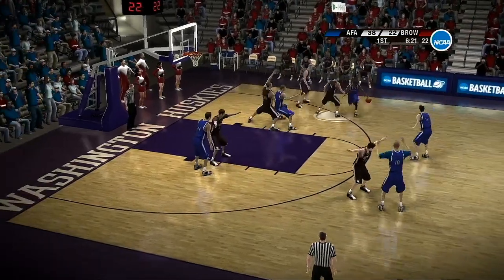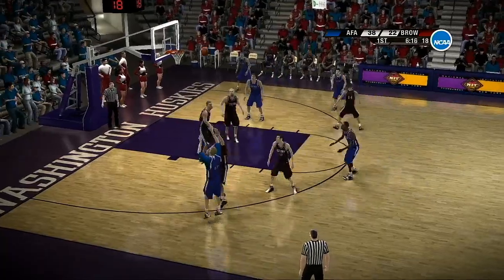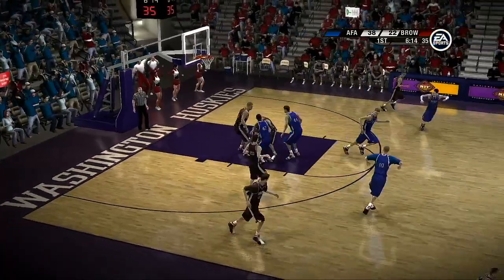I tell you, he missed the post guy. The post guy had the great angle, was locking on the box. He wants a three. Off the rim and no good.